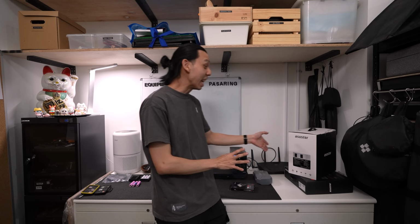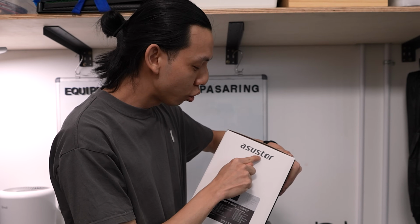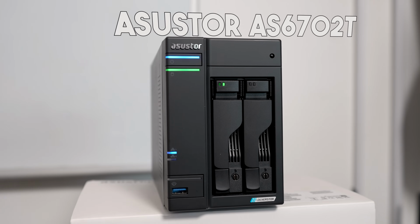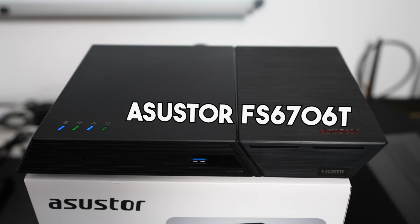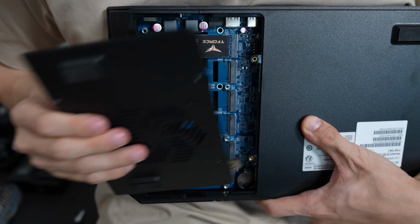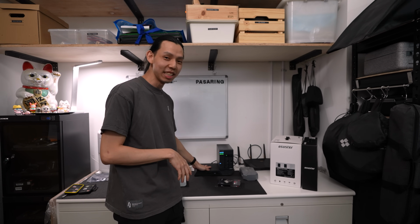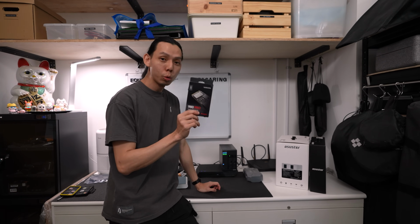So it's something useful. It's called the Asustor. I don't know how you actually pronounce it. This is the AS6702T. It has two hard drive bays and four NVMe SSD bays. For this is the FS6706T. This one is fully NVMe SSD M.2, and there's a total of 2 hard drive bays and 10 NVMe SSD bays. Yeah, 10. At the moment, only 1 NVMe SSD is in and 1 hard drive bay is in. And one thing I want to do is to add one more 2TB SSD.